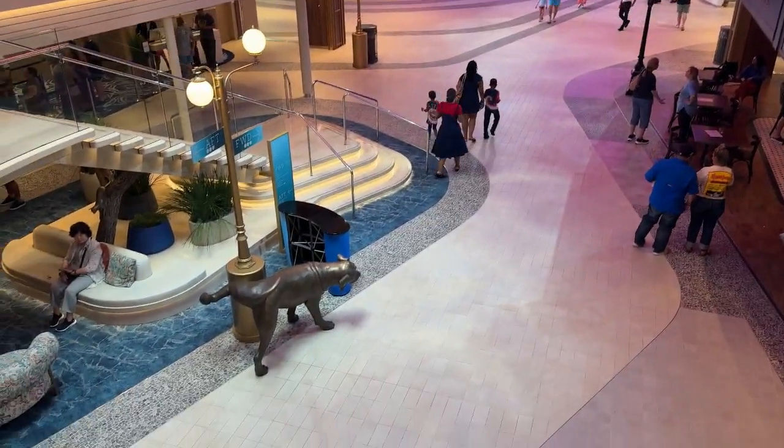There is an ultimate family suite here that goes for over $100,000 a week. So if you are looking to book that suite, please call us. We're a travel agency. We're just trying to give you the best information possible about cruising so you can plan and go on an amazing cruise vacation. Let's get into the rest of the ship here.